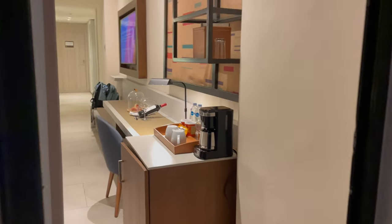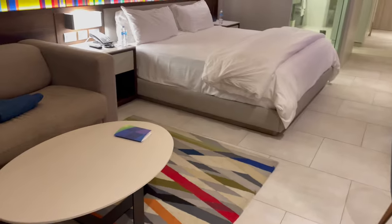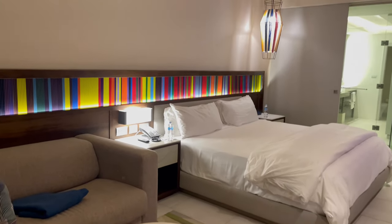Again, this is room 4609. It is on the sixth floor. And it's in building number 4. And it's an ocean view room.